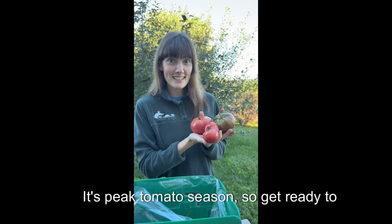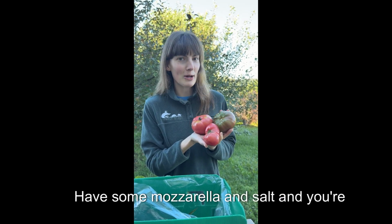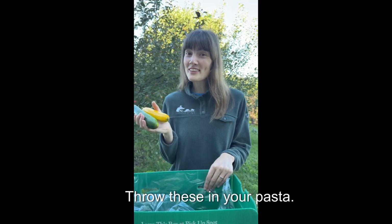It's peak tomato season, so get ready to eat lots of tomatoes this weekend. If you don't want to cook with them, I love just eating them raw. Have some mozzarella and salt and you're good to go. We have more zucchini this week. Everyone's getting a mixed green and yellow zucchini. Throw these in your pasta.